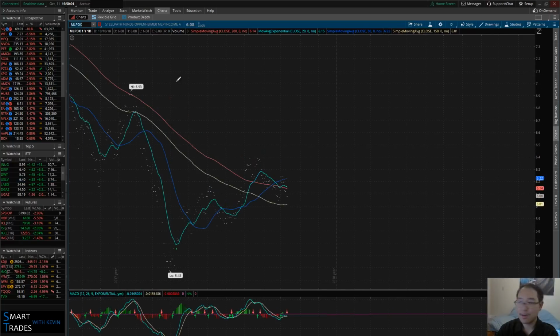MLPDX. So what is this? This doesn't look right. I don't even think, is this even tradable? So K9, can't do it. This is not a regular chart pattern. This looks rather strange. So K9, I won't tackle that one, but thank you everyone for your comments.